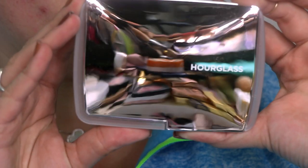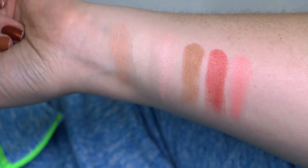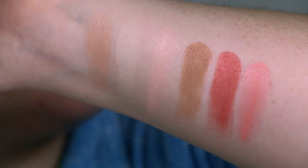I want to go ahead, read you guys a little bit about the palette and give you the swatches up close. So let's go ahead and dive into that first. It says on the Hourglass website, which of course is where I picked all of this up from, that this is the coveted Ambient Light Edit and it returns for its fifth year, featuring 100% vegan blush and bronzer in six shades, three best-selling and three exclusive new hues for a glowing complexion.